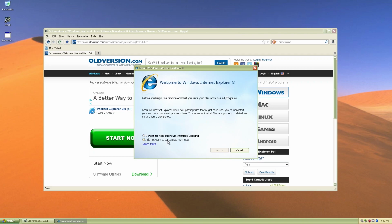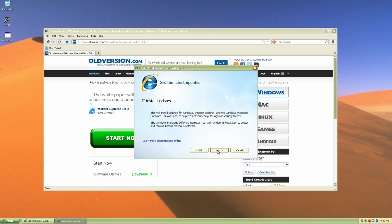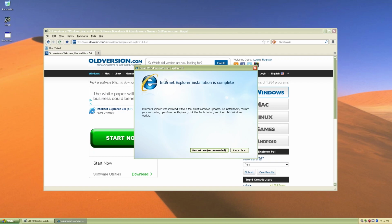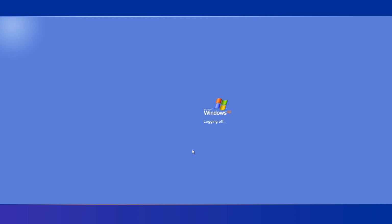And now we're going to click next, accept, next. And now it is downloading updates for Internet Explorer, which probably stopped around 5 years ago. Okay, so Internet Explorer 8 is finished installing. We're going to restart the computer. I'm not sure why it has to restart.